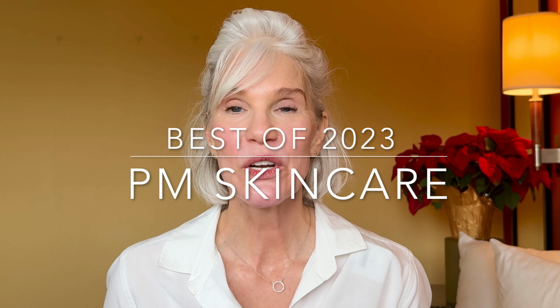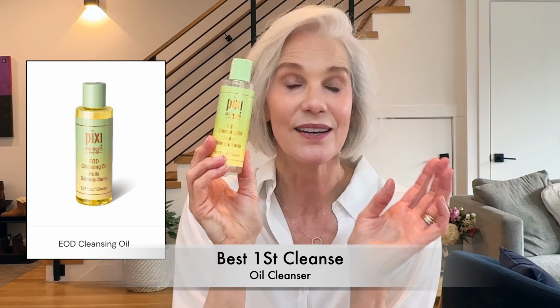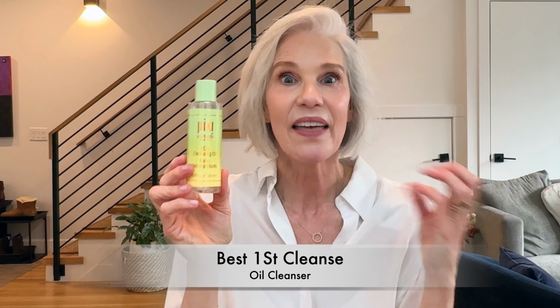For your evening skincare routine, best first cleanse is Pixie's Oil Cleanser. This is an accidental find of just wandering through Target, and they happened to have it on sale. I think it was early in the summer. I picked it up. I love it. I like it way more than the Hada Labo, actually, and definitely more than the DHC. It melts the makeup, it emulsifies and rinses clean. Absolutely love it. Easy to find, very affordable for your first cleanse.